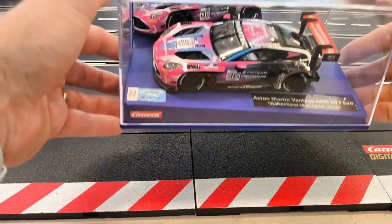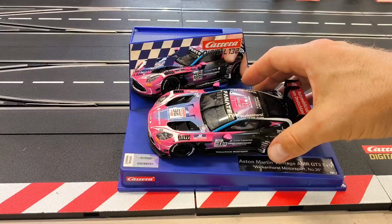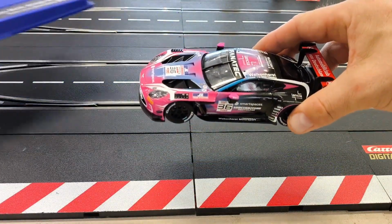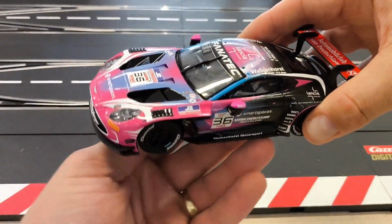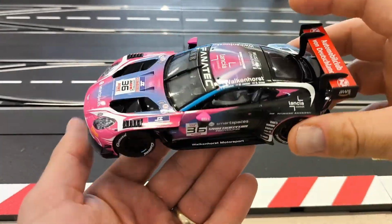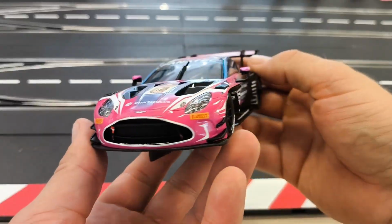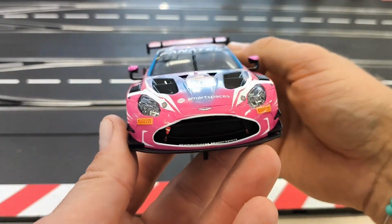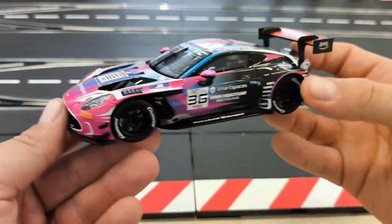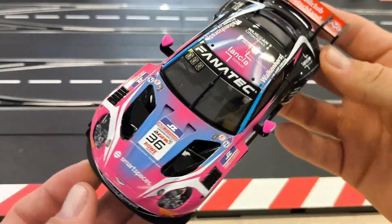So let's take a close look at Carrera's Digital 132 Aston Martin Vantage AMR GT3 Evo, car number 36. This little guy, 132 scale digital slot car, is incredible. I'm absolutely loving this livery, and the reason I want to review this car is I don't think Aston Martin gets a big enough kick. What a beautiful looking car from one of my favorite car brands. Now let's start off with the livery. They've done a cracking job.